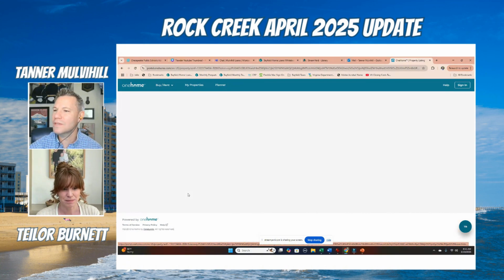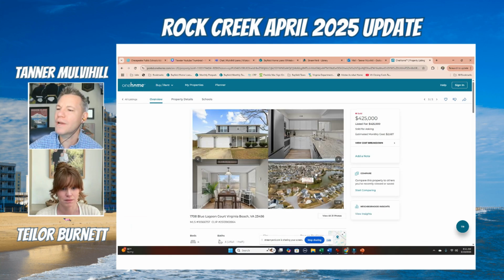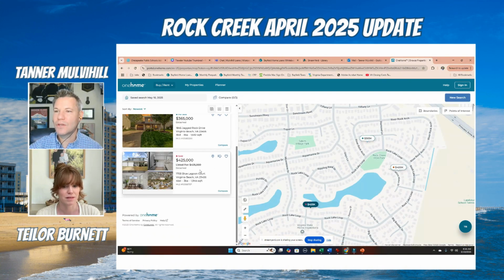So is this the high for the neighborhood right now? This 1708 Blue Lagoon Court that closed? This is so high, but this house is huge, right? It's like 2,000 something square foot in front of it, which is big for Rock Creek. That's not what we're used to by any means. And it's on the lake, so that helps. Definitely. And that was one that we had talked about in one of our previous segments. So just for the folks, high in the neighborhood, 425, going to be a good comp for anybody that's getting ready to list their house. So that's a good one to be aware of.